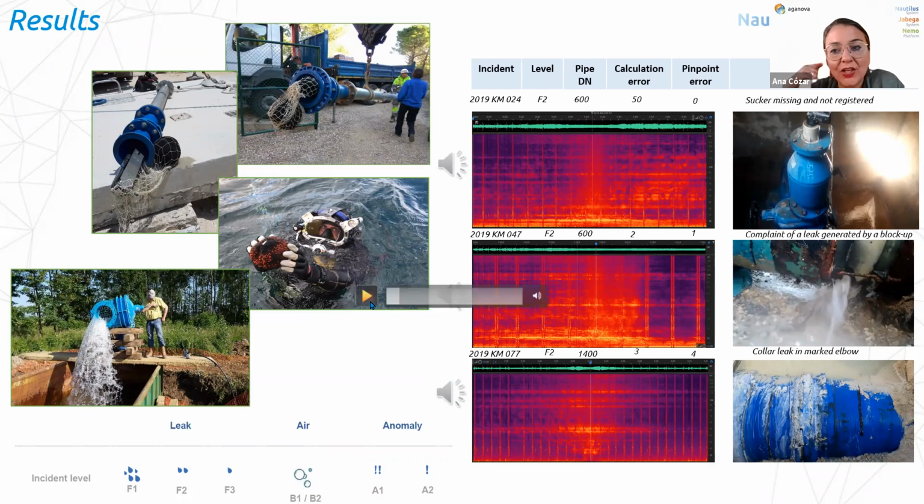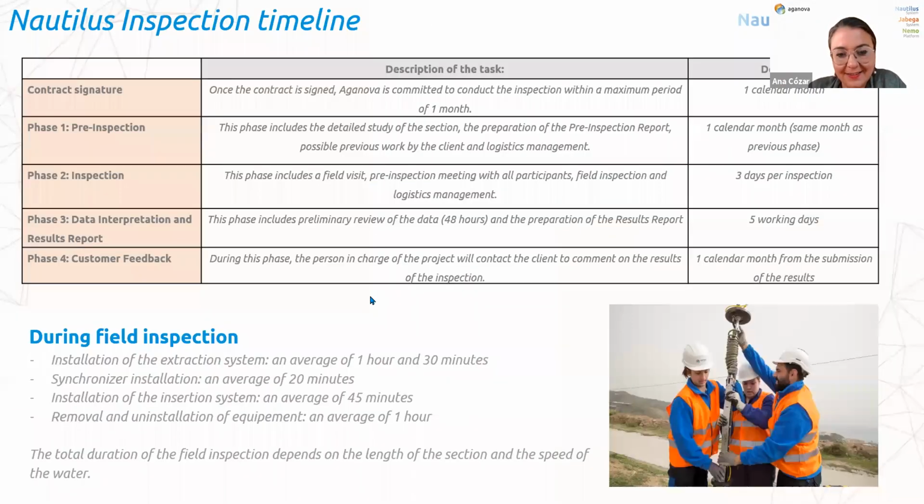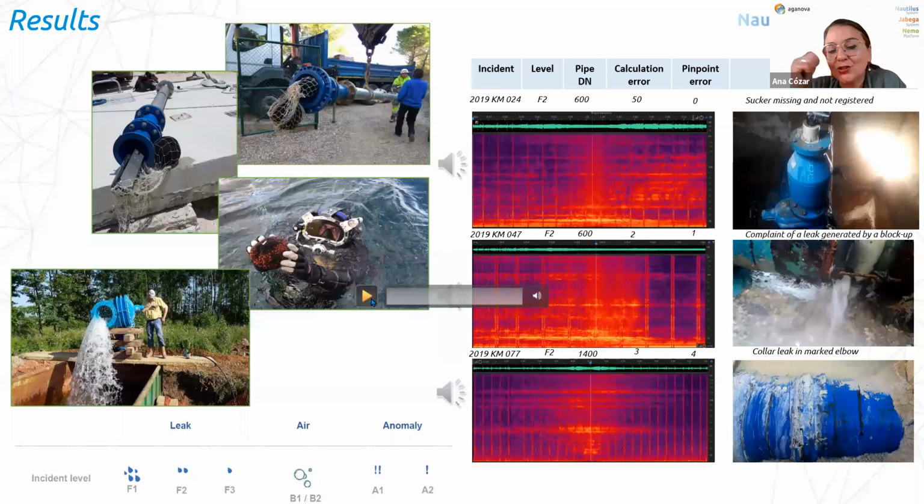Now we are going to hear a tock, tock, tock. This tock, tock, tock is the sound of a synchronizer. And now we are going to hear the frequency of the leak.